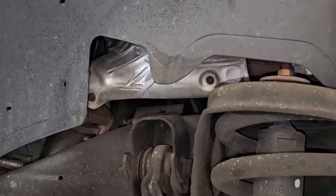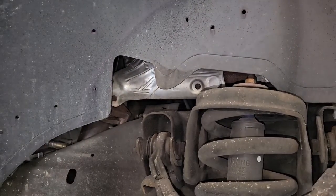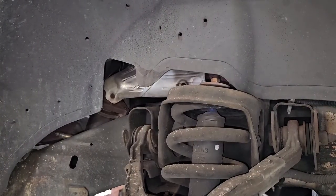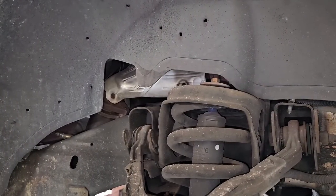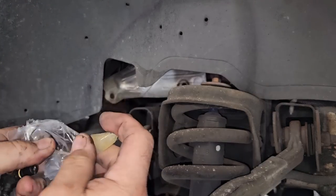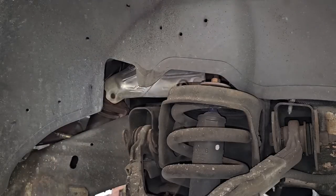Not a big deal. So now the new one, let me just back this out so you can see what I got to do here. So the new one, I am just unpacking the grease and the bolt. Then off to the side.